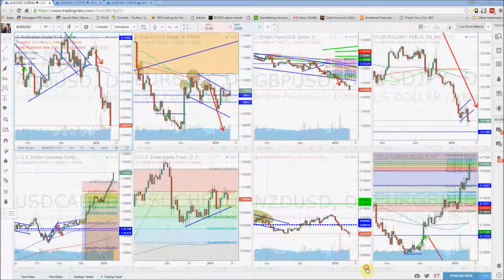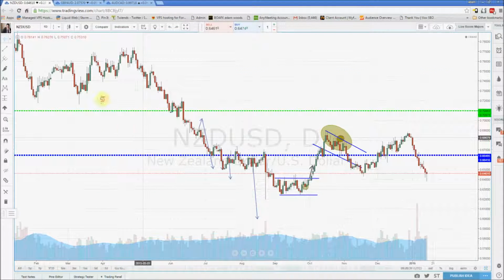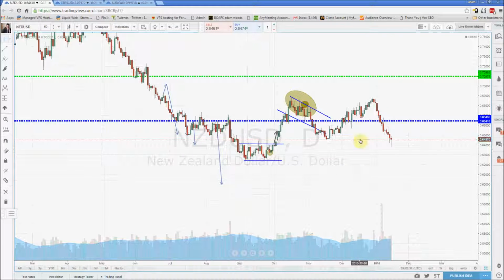Now, the New Zealand dollar has been under pressure already. Against the US dollar, it's had a bit of a push down from this 0.69 level all the way down to back through the fair price of 0.65. It's kind of found a little bit of support. It's rejected this previous double bottom pattern here, but we've also seen a double top pattern develop here on the daily chart as well.